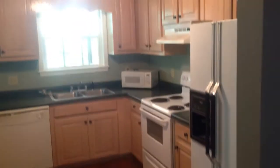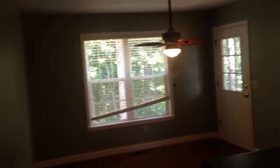Living room. Here's the kitchen. Two-car garage with shelves. Nice breakfast room. Washer dryer. Shelves.